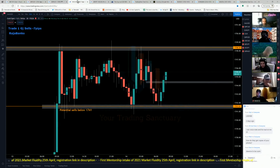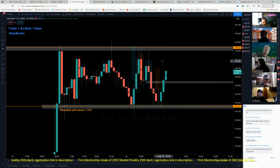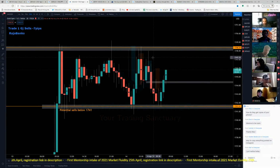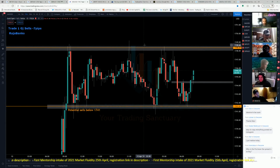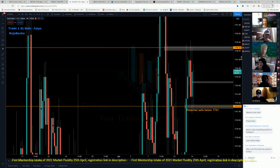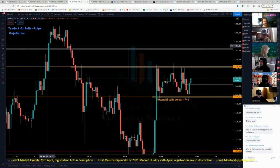Oh, look at that. Gold is moving up over here. Gold should continue up to like 1747, 1746. I'm going to be looking for buys above 1749 on gold, because above 1749 you have a clean range going all the way towards 1752 on the 1 hour time frame as well. 1752, 1753. That's a much better trade on gold.